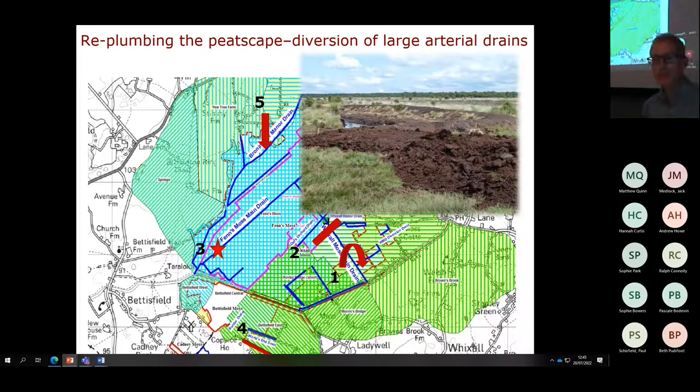Another scheme that was put in was a large visqueen and peat dam across the moss, across one of these big arterial drains, so that we were re-establishing the natural watersheds. This site has two watersheds. Half of the site sheds to the River Severn and half sheds to the River Dee in the north. By re-establishing this large peat bund, we were able to separate the drainage so that it was falling in the right direction again.